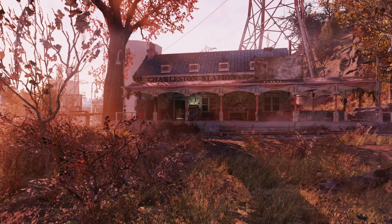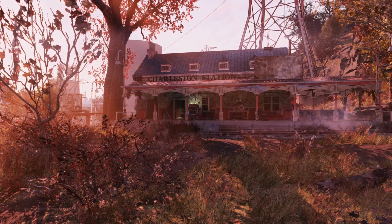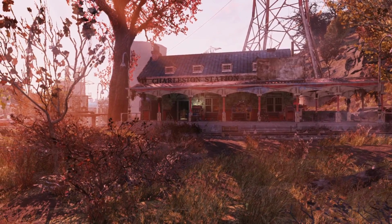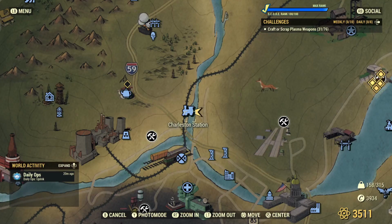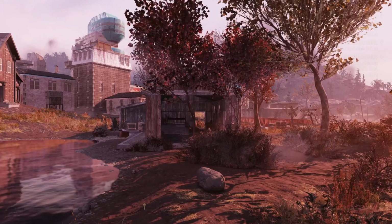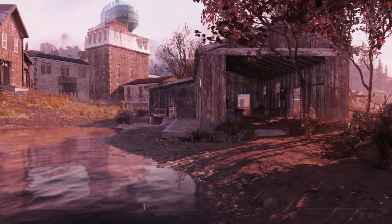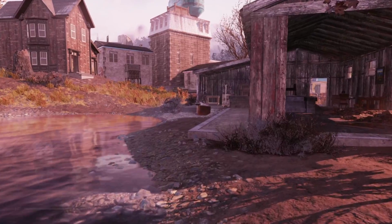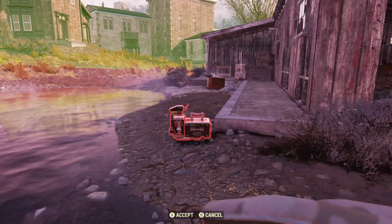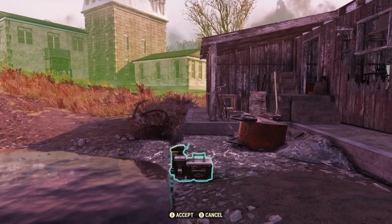And for our final location, it's a bit of a twofer because there's two locations that are so close together that I'm going to show them off right now. So, we are right next to the Charleston station, of course. And just outside of it, you have this little shack here. Oftentimes has a settler there. So you can get your camp module over here. Let's double check this. Yep, gotta get it about this far from the station over there.